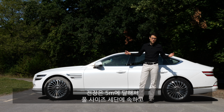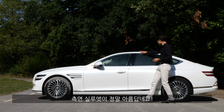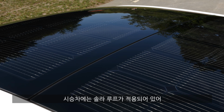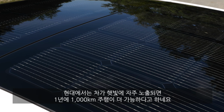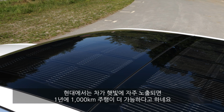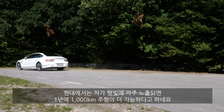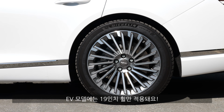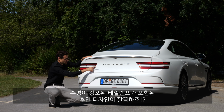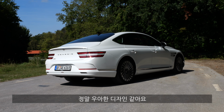Yeah, it's about 5 meters or 197 inches in length, a full-size sedan, a really beautiful silhouette indeed. In this case, this G80 EV is also equipped with the solar roof, and they promise up to a surplus range of 1,000 kilometers or 600 miles per year when the car is in the sun frequently. And the EV always comes with 19-inch wheels. A clean design also at the rear with the horizontal stress of the tail lamps. So overall, I think a very, very elegant design for this vehicle.